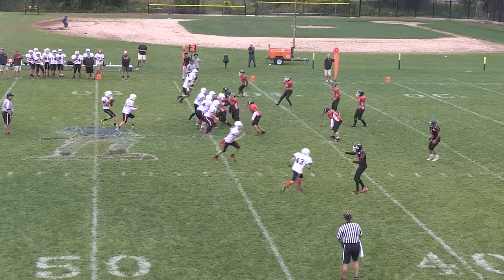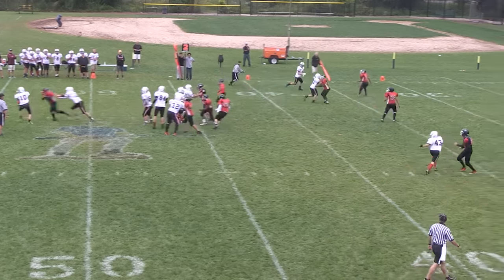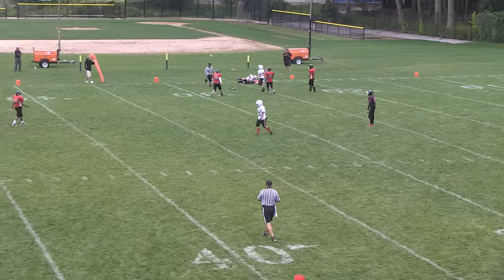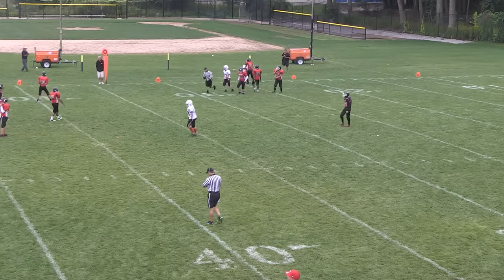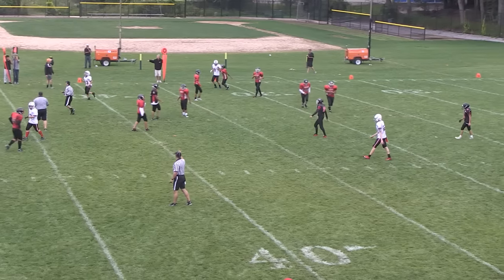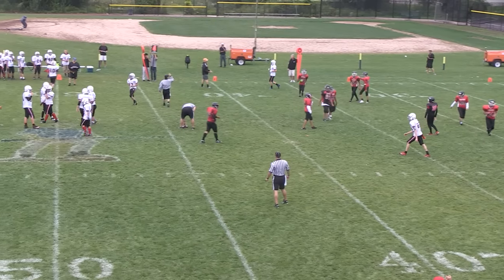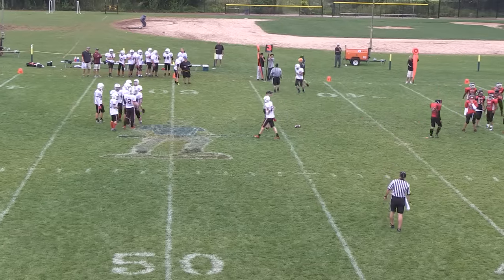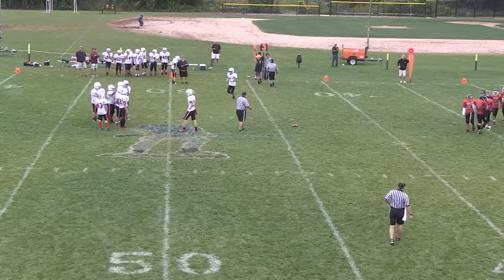Second and 10. Here's the snap. There's the throw. Broken up by Evan Long. Actually, the defender was in good position to make that play. 3rd and 10. It's fun to see the Rockets try and throw the ball a little bit here. The running game has been very effective today. The passing is more of a luxury.